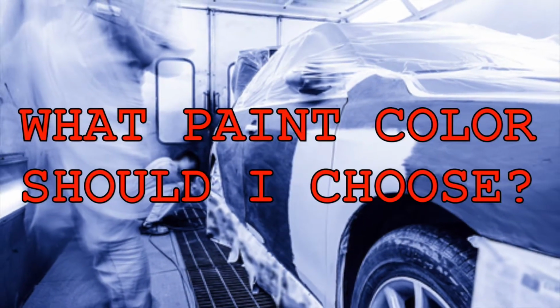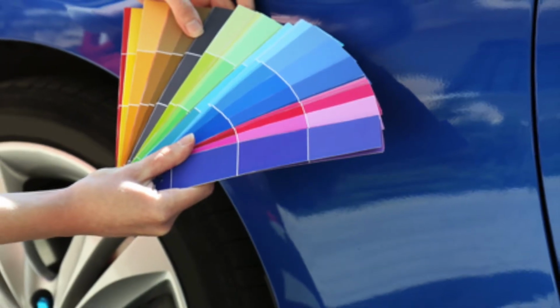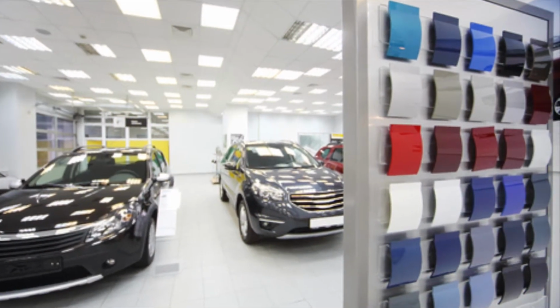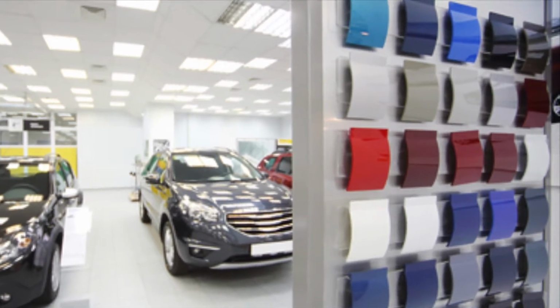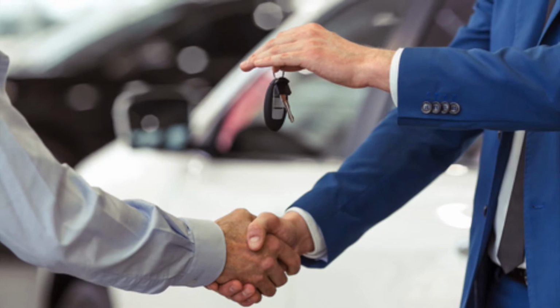What paint color should I choose? You can choose any color you want if you're getting a full car paint job. However, if you want to keep the resale value high, studies show that black, silver, red, and white are the most popular paint job colors. Anything else may drop the value a little or make it a bit more challenging to sell.